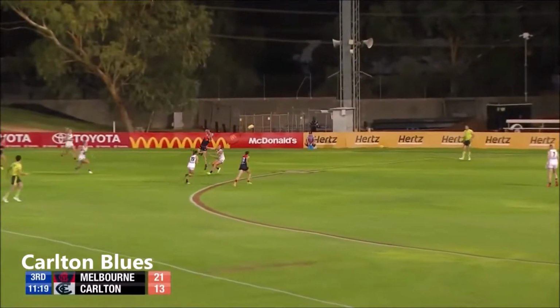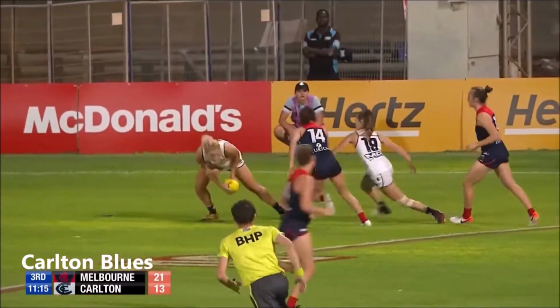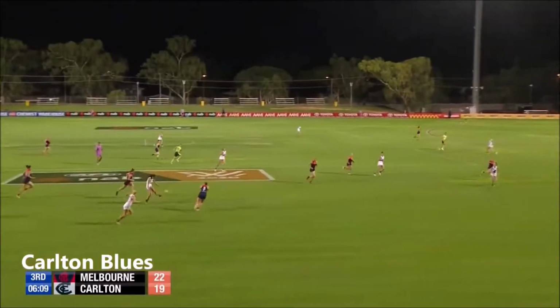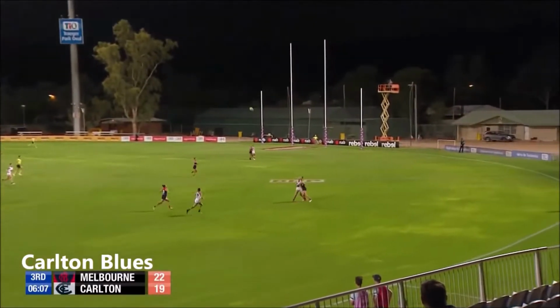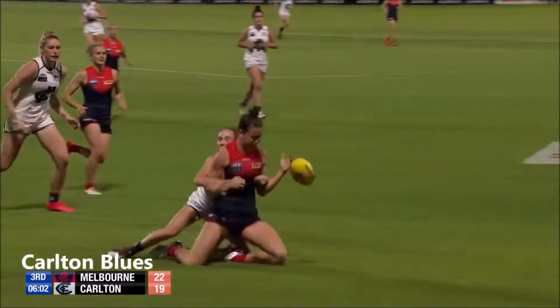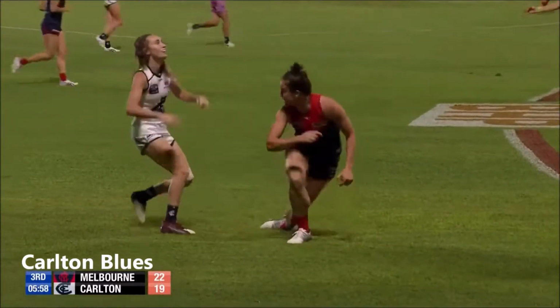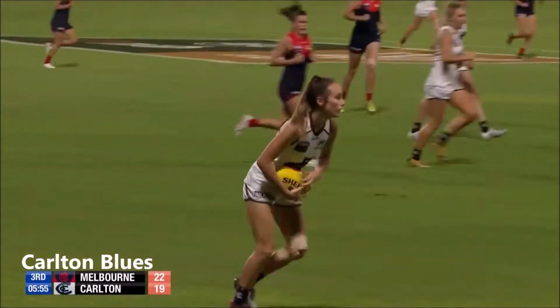Pound punches it to 50. Emmonson at the back against G, who gets there first. Feeds a handball to Hosking, a slight fumble. And here's all their speedsters getting involved. Walker kicks towards Harris at half forward. Cordner at the back. Georgia G lurking to run her down. Perfect tackle. Timed it beautifully. And the Blues can go inside 50 once again.